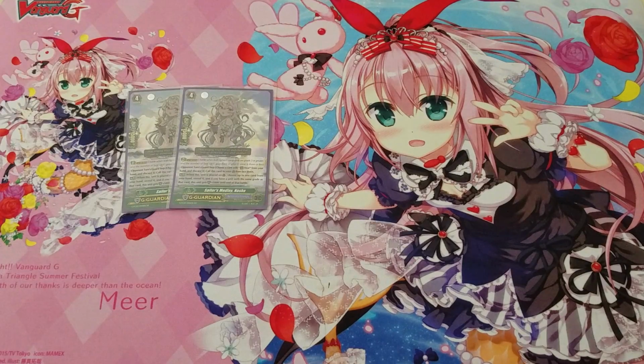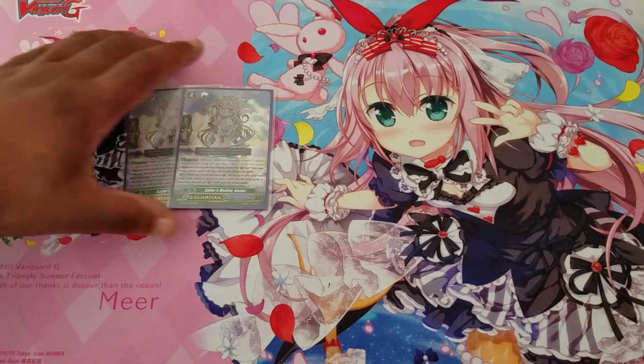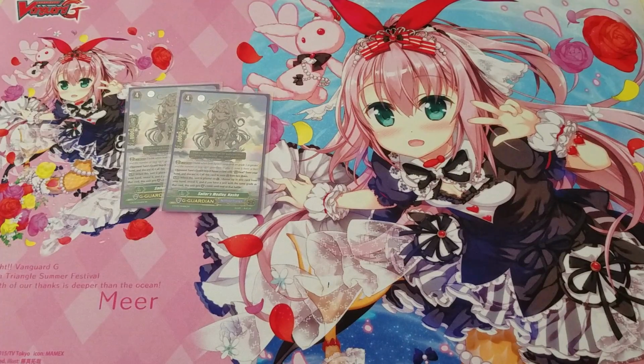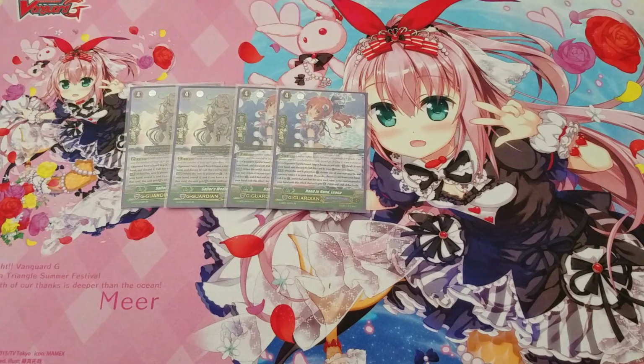When you G-Guard with her, you reveal a card from your hand, and if it has the same grade as a card on your board, she gets an extra 5k shield. Very easy to get the 5k shield. Just reveal like a grade 3 or something. And then Hand in Hand Leona.